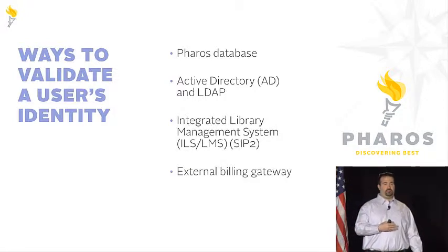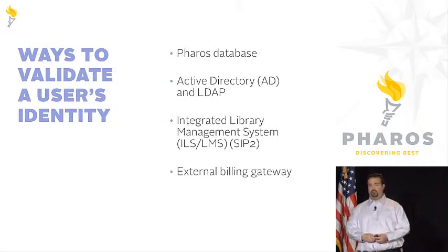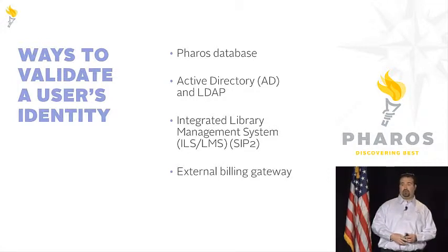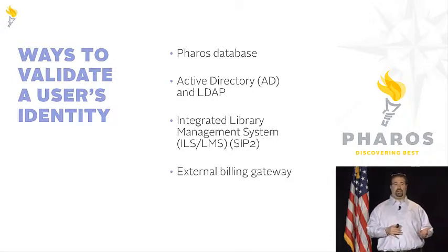What's there to validate I am who I say I am? So a person has a card in their hand. They go ahead and swipe their card. Is it a MasterCard? Is it a university card? Is it an employee card? How can we prove that card is valid, is useful? How can we prove it's tied to a particular identity?